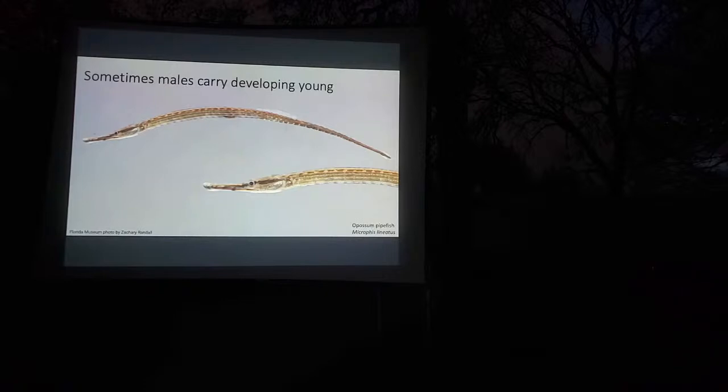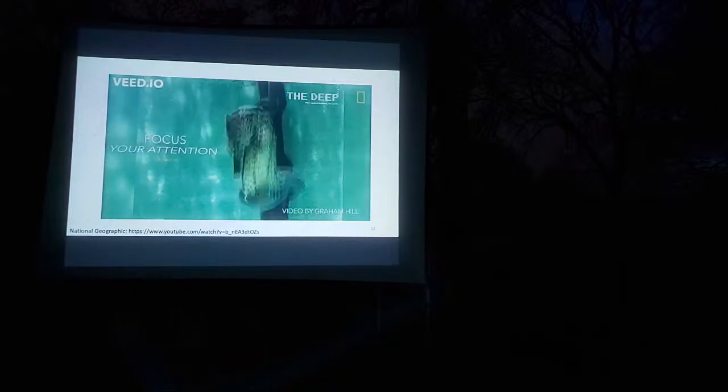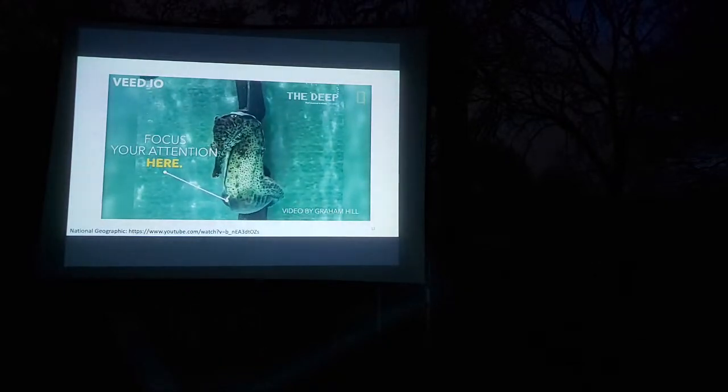They will hatch inside that pouch, and then they'll come out of the pouch once they're fully formed and hatched. So this is a video from National Geographic of a male seahorse helping or expelling those hatched seahorses. I think. Oh yeah. Okay. So they're gonna come out right there.